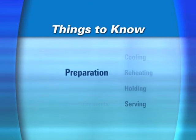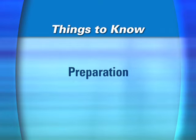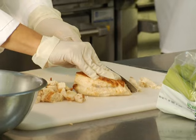Preparation is the next step in the flow of food in your operation, and you have to take precautions here too. Let's start with salads containing food that needs time and temperature control for safety, such as salads with chicken, tuna, egg, pasta, and potato in them. These have all been involved in foodborne illness outbreaks.